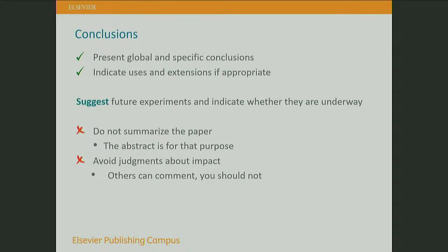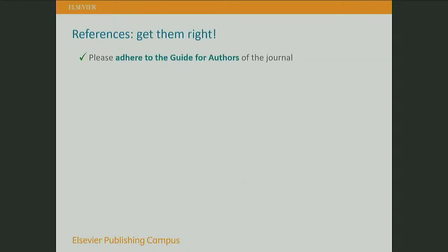Don't summarize the paper, because this is for the abstract, and don't judge the paper yourself. Others will do that. It's not the place to say, hey, my work is fantastic, it's awesome, here I am. No, someone else will do it. In that sense, try to be cold, or at least not very enthusiastic, let's say.